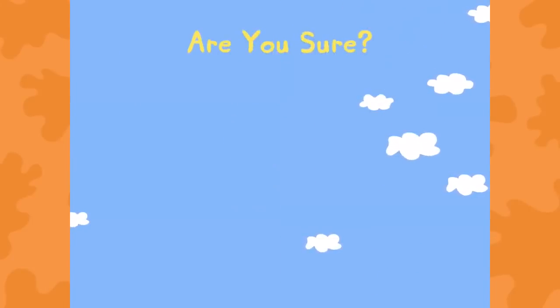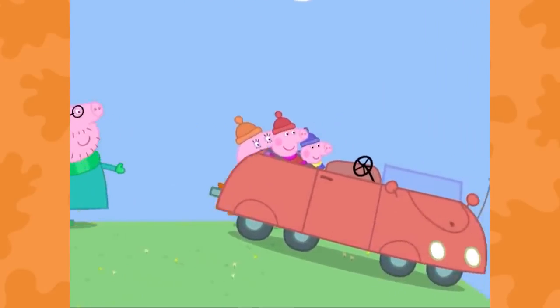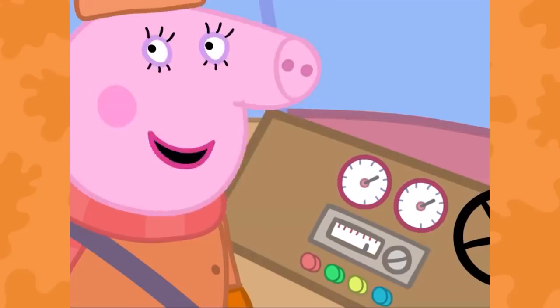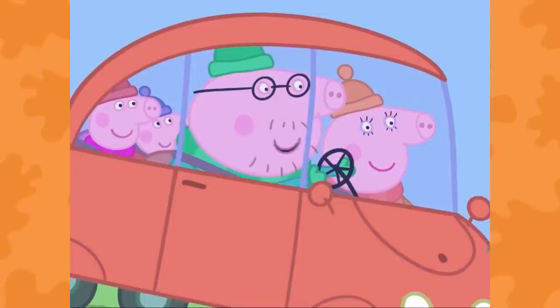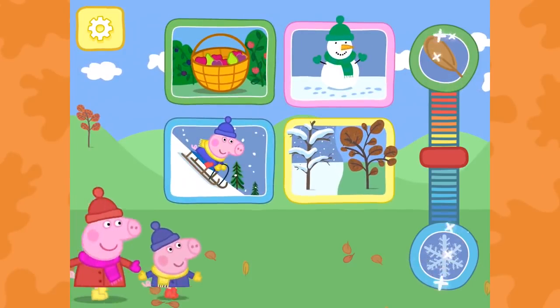Good choice. On cold days, Peppa and her family wear their hats and scarves and coats. I'll put the roof up. Oh, and let's get the heating on. Everyone nice and warm? Yes, Daddy Pig. Then let's go. Choose a game to play.